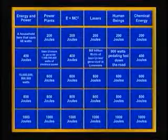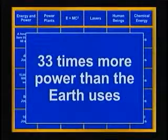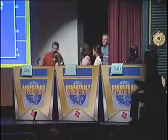And our next question is lasers, 33 times more power than the Earth uses. Now, I told you the answer to this, very explicit. Remember, the category is lasers. Okay, let's answer your question. Ask your question very carefully. How much power does one laser at NIF produce? What do we think, guys? In a single pulse, right? I think that's full credit.